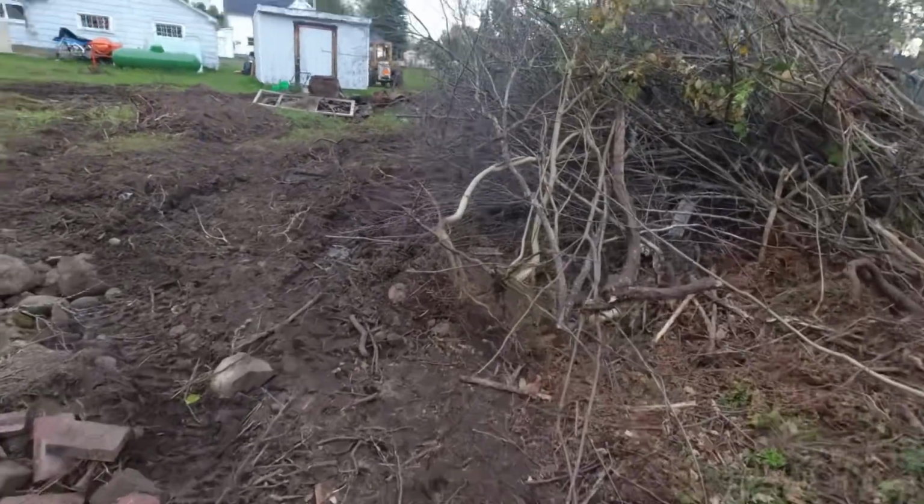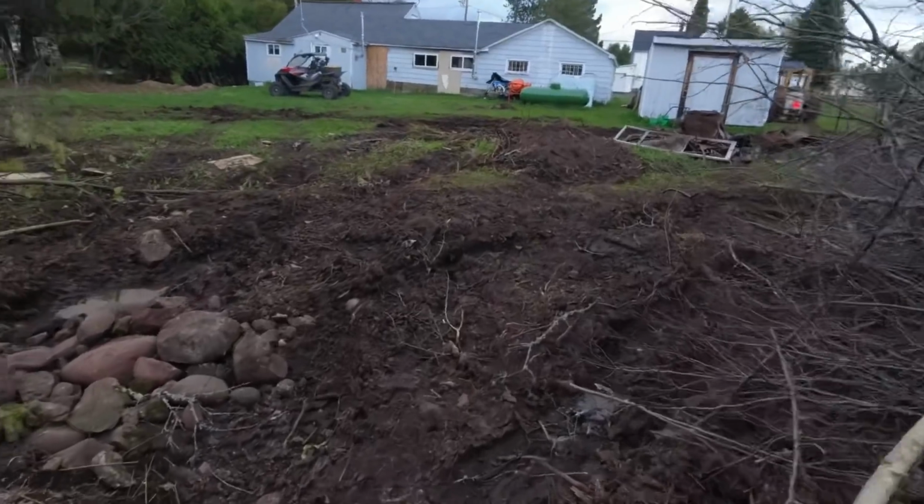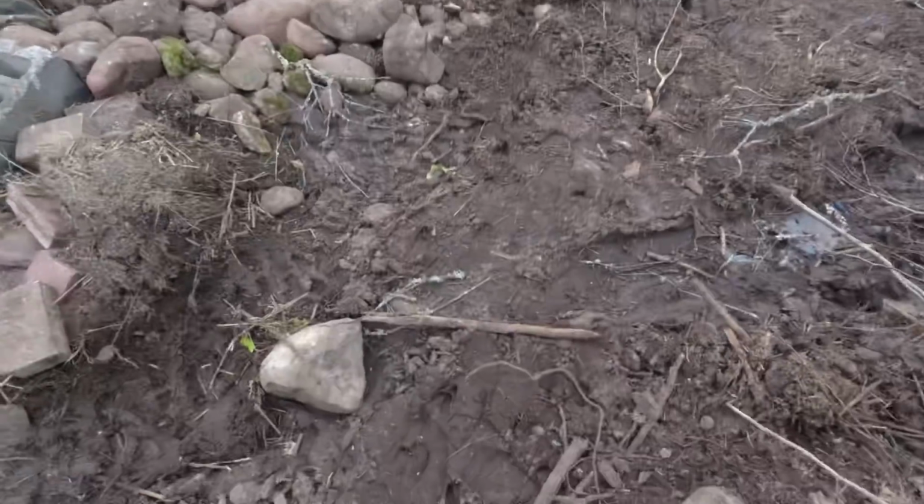And I mean, it's dry now, but it's still... Oh, had a deer in here last night. Those tracks weren't there.